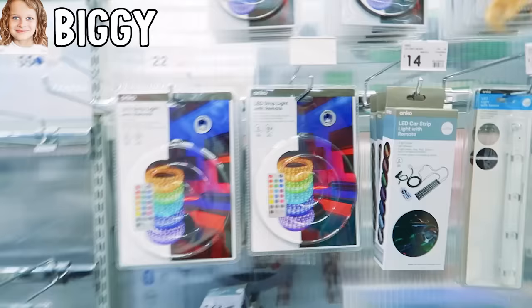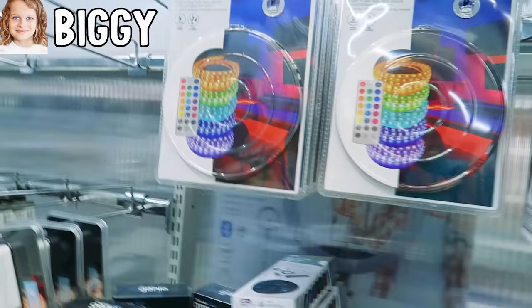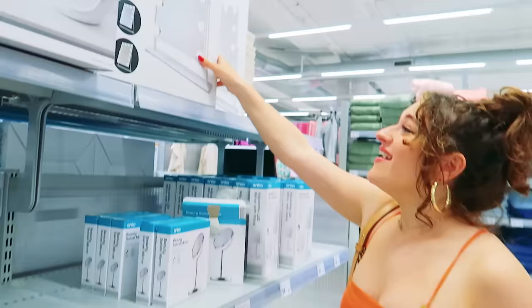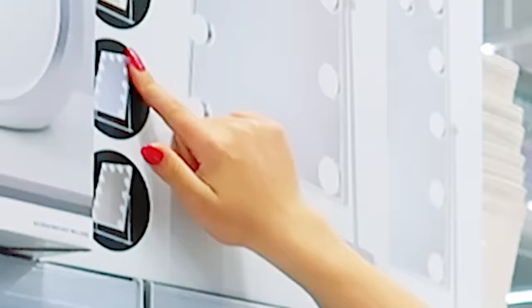LED lights, so I found them. Which one are we gonna get? There's smart ones, but they're usually pretty buggy. That's perfect, because you can turn it down and it changes to different warm and cool color lighting. So it's color, that's perfect.